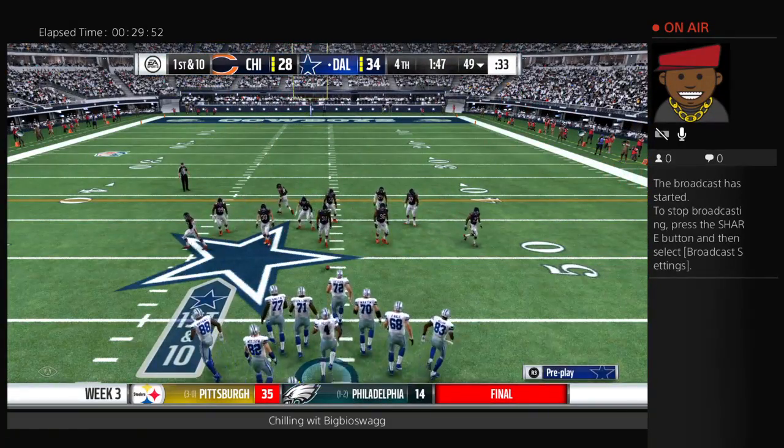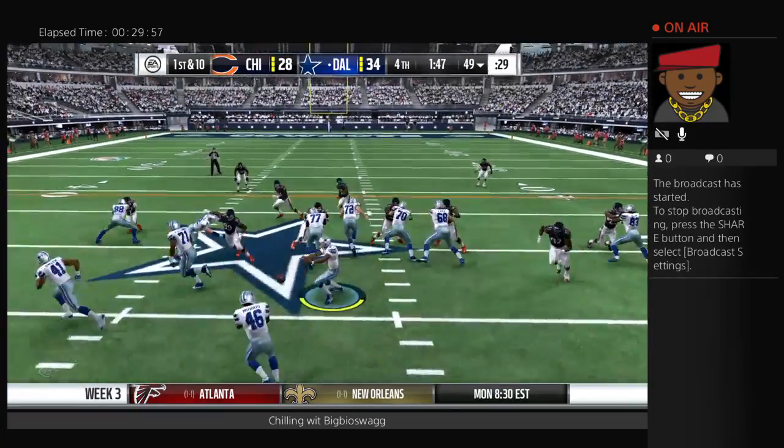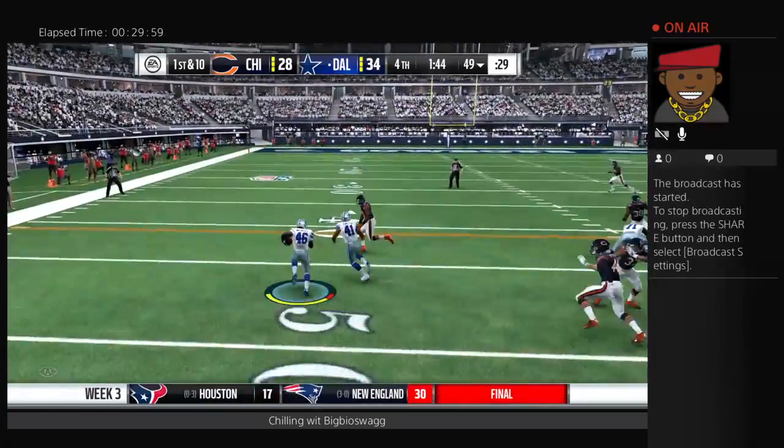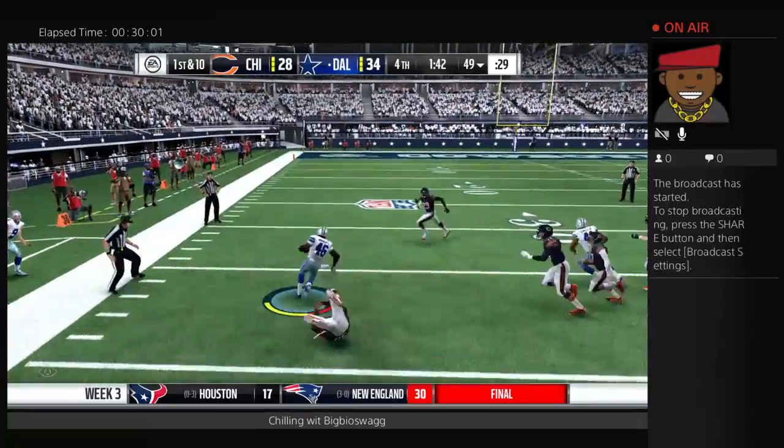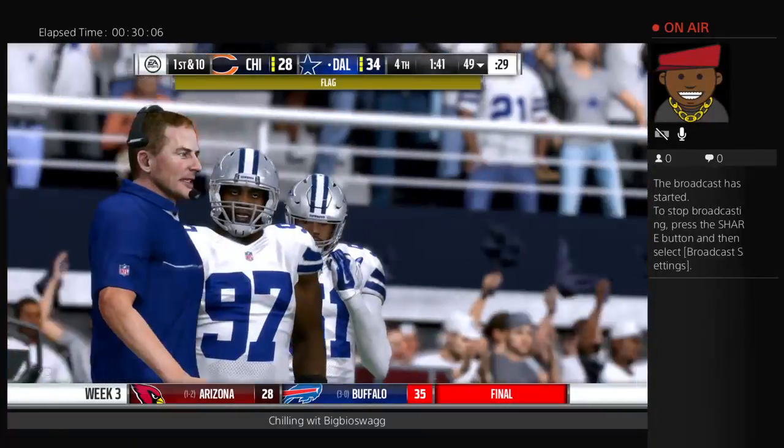The offense for the Cowboys now working their way back onto the field. They have the lead, still a one-possession game, but the defense got to stop. They've got the football now, just salted away, right? Exactly. That's all the defense is counting on from their offense. They did their job in a big way.